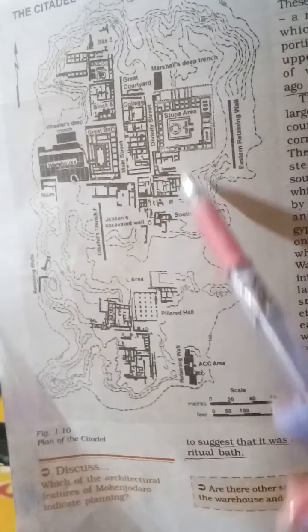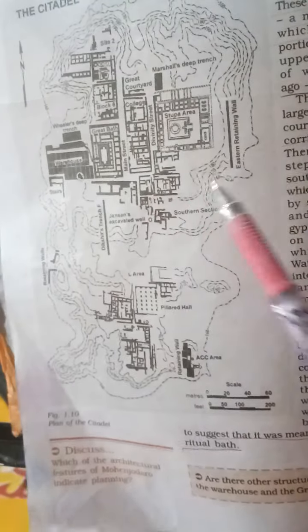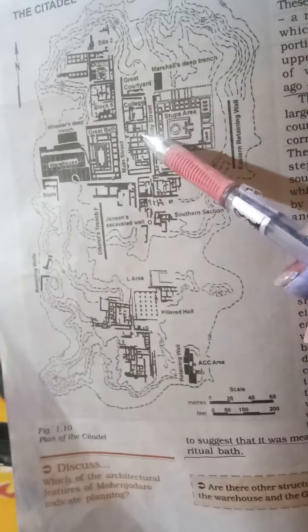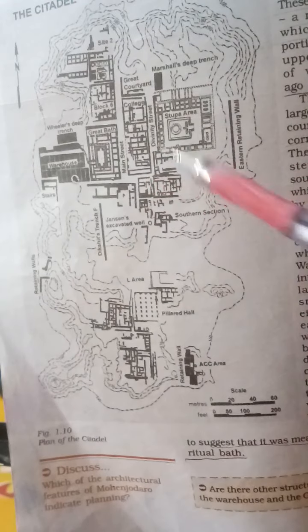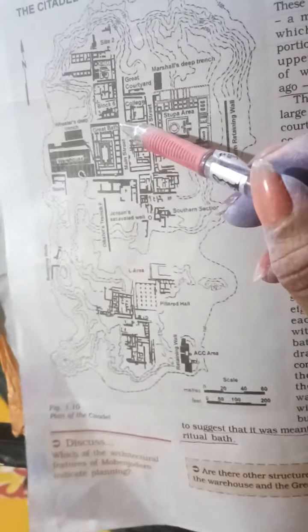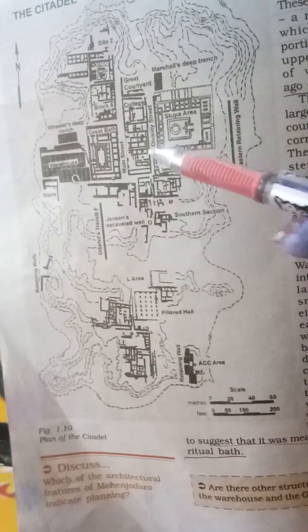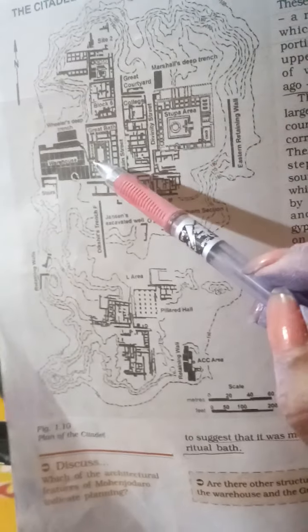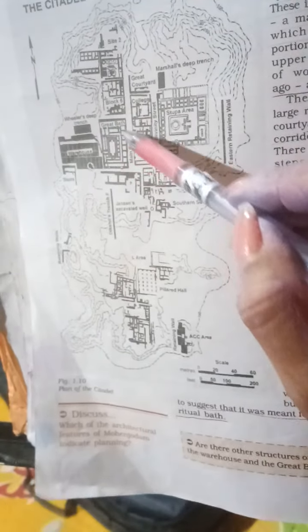Now, the Great Bath is one of the striking features of this civilization. It has a rectangular structure. Can you see that? It looks like a swimming pool. It is built with baked bricks, and it has a central pool and galleries.